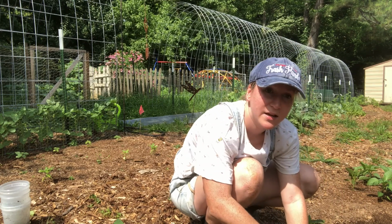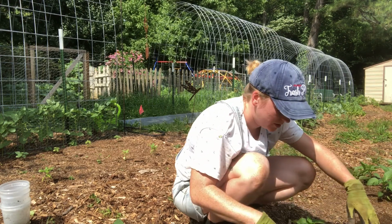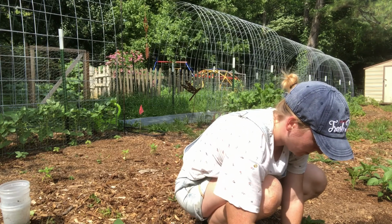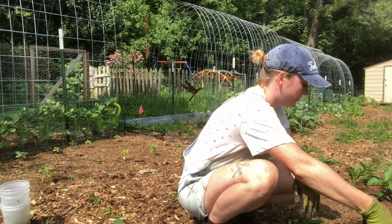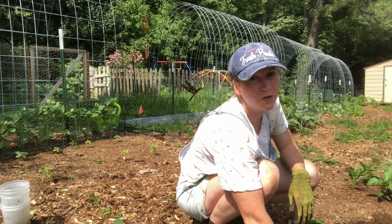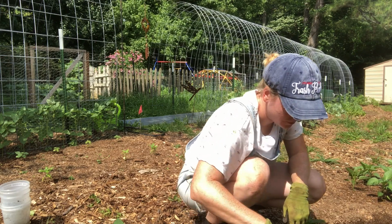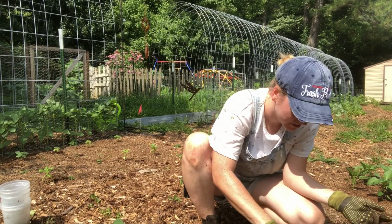I'm also excited about banana peppers because I've never grown them before. I love pickled banana peppers. They would probably be good fresh in a salad. I know I'm also going to do a lot of snacking on fresh peppers out here in the garden.